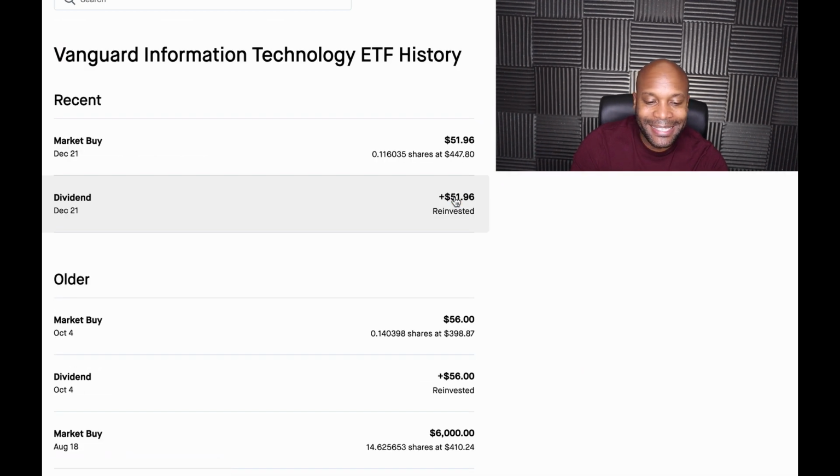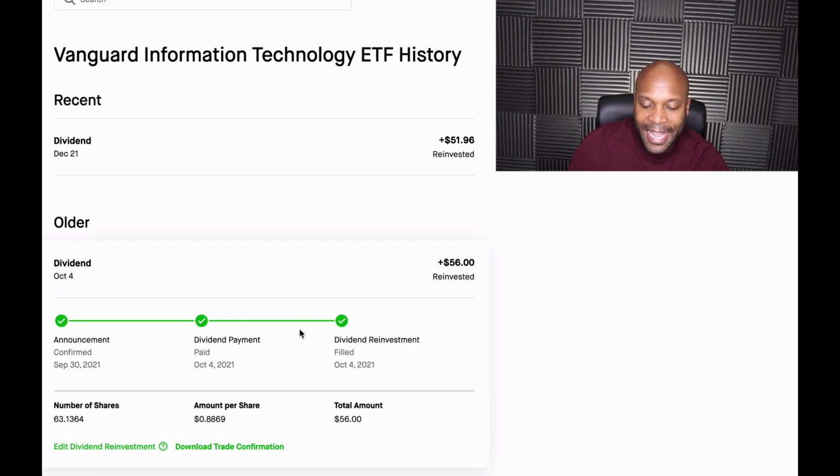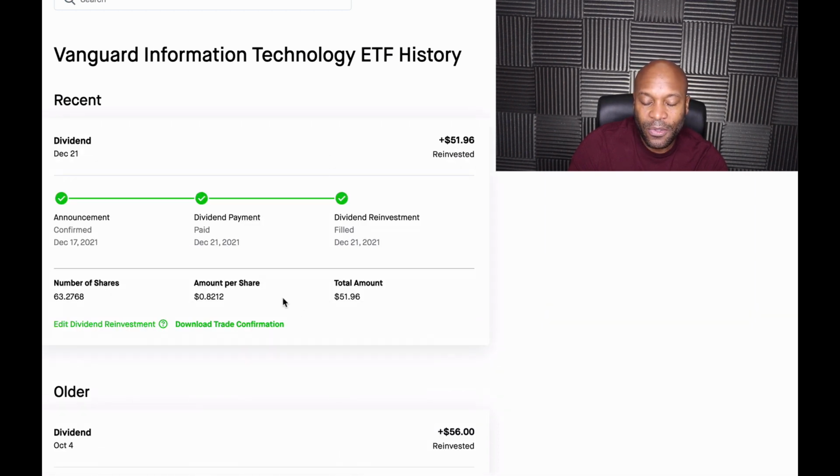I just want to show you guys, this is my second dividend payment from VGT. The first one was back here in October for $56, as you guys can see here. Quite interesting that the dividend payment is less, but I guess maybe there are fewer companies in the ETF that pay dividends the second time around. So maybe that's why the price is different. The first one, on October the 4th, was for $56. They're paying 88 cents basically for each share that you own. And then on December the 21st, the amount per share has lowered, right? So now you're looking at 82 cents for each share that you own. That's why the payment is substantially lower. It's almost $4 and change lower, $51.96.